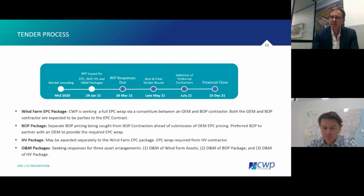But this time we're looking to go back to that consortium full EPC wrap between the OEMs and the BOP providers. It's really around risk allocation, with risk sitting with the party that's best placed to deal with it. So we will be talking to the BOP providers and the OEMs. We're looking at the HV, talking to the likes of TransGrid, but we're also putting it out to the market to get some feedback around that.